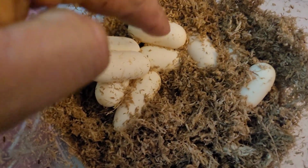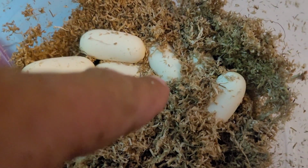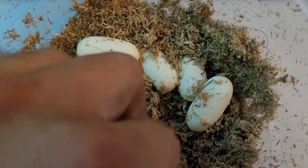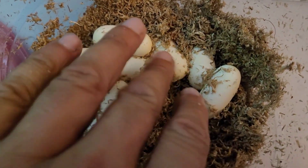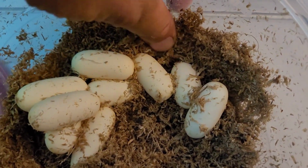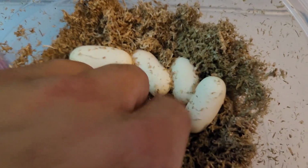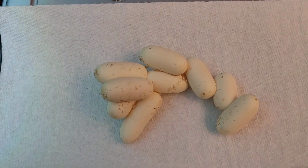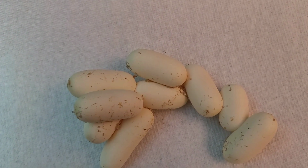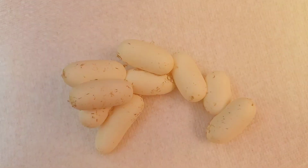So this is the original stack that we've seen right here of eggs, and once I lifted her I seen more here. This is like digging for dinosaur bones. You don't know what you're gonna find underneath. It's really exciting. Alright, so I took the eggs out of the egg laying box, cleaned them off, and I counted 9 good eggs right here and no slugs.